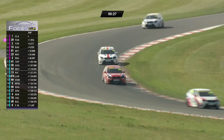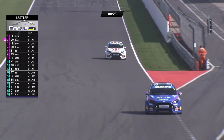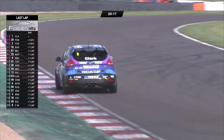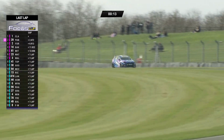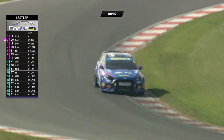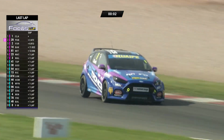So he might be running 12th on the road and 5th in the class, but he's going to tumble down through the order, because our race leader and the reigning champion, and the only, I think, double champion we've ever had in Focus Cup, if memory serves me correctly, Lewis Clark, is going to do what Lewis Clark did last year, which was win the opening round at Donington Park. In fact, he won the opening 3 rounds at Donington Park, having qualified on pole and set fastest lap in each race as well. Well, at the moment, he's not on for fastest lap in this one.